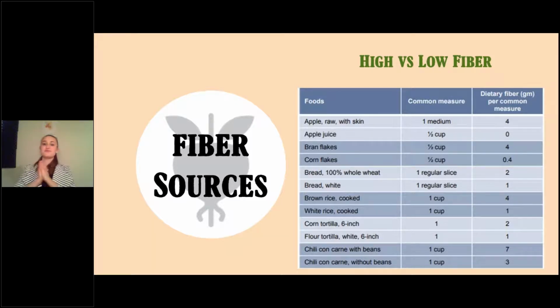Okay. So now we're going to take a look at high versus low fiber food sources. So if we take a look at the top here, we've got pretty much a whole apple, and it's got the skin on it. That has 4 grams of fiber in the whole apple. But if we look at apple juice, like we had mentioned before, juice doesn't have a ton of fiber in it just because a lot of the parts of the fruit have been taken out to make the juice. We can see here on the right-hand side, this apple juice doesn't have any fiber in it at all. And that doesn't mean that apple juice is a bad choice, but it just means it's not as high in fiber as a whole apple would be.